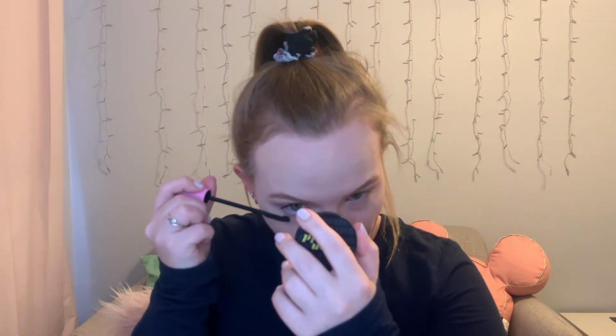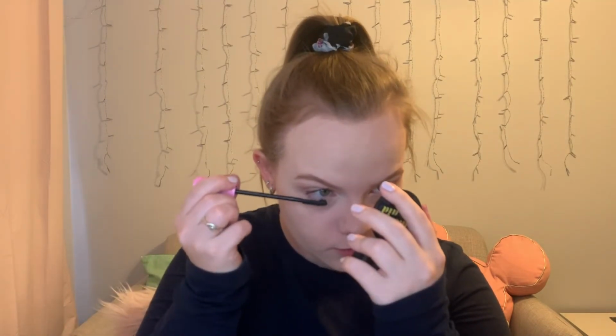And there's one in my eye. And then I use a little weird bowly bit to do the bottom lashes. I think it's meant to get clumps out, but it works really well on your bottom lashes, so that's what I use it for. And then just doing the same on the next eye. I always find it easier when I'm doing my mascara to use a really little mirror. So that's what I'm doing.